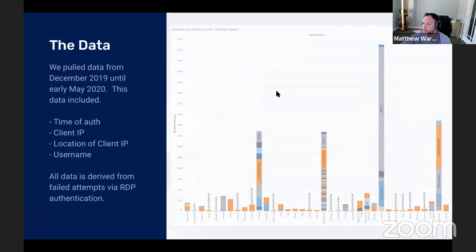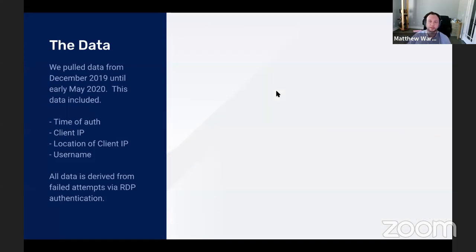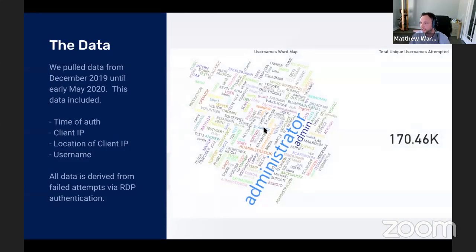This is just a good example of how different countries use different names. By that I mean, if France is attacking, you'll see administrator with a D coming from Spain, administrator in English-speaking countries. So you start to see differentiation between where these attacks are coming from. And I like this word map because it shows you the sheer amount of differentiation between the types of users that people are attempting to authenticate with.